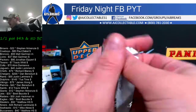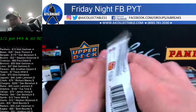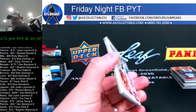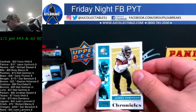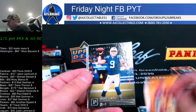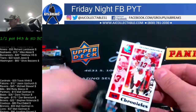All right, last pack of the first box. What up, Jeremy? What up, Ryan? All right, we got a Judy Chronicles. Ayuk. James Robinson. Antonio Gibson Gridiron. Jacob Eason Panini Canvas. Got a Kurt Warner.